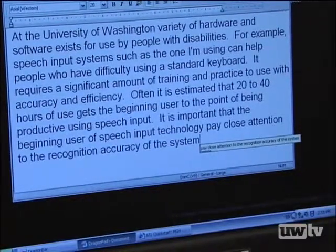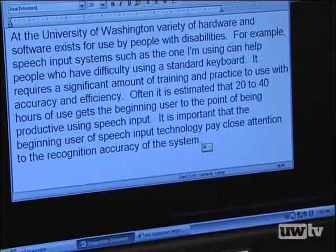Pay close attention to the recognition accuracy of the system. Middleware allows the speech output software to work with the speech input software. It brings the two together so that the person who is speaking and listening to the computer can have a successful experience.